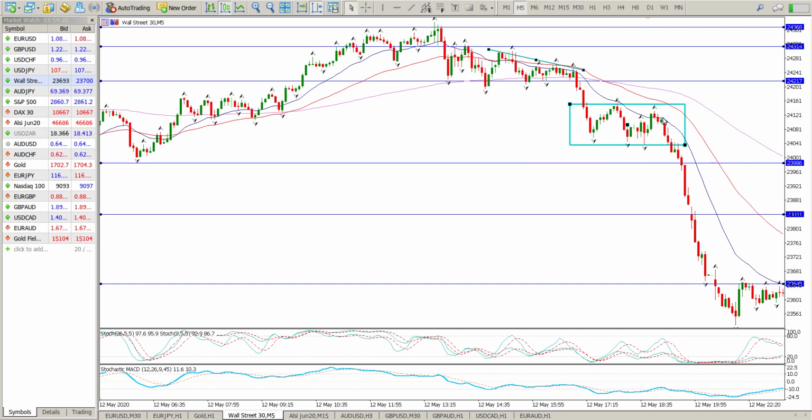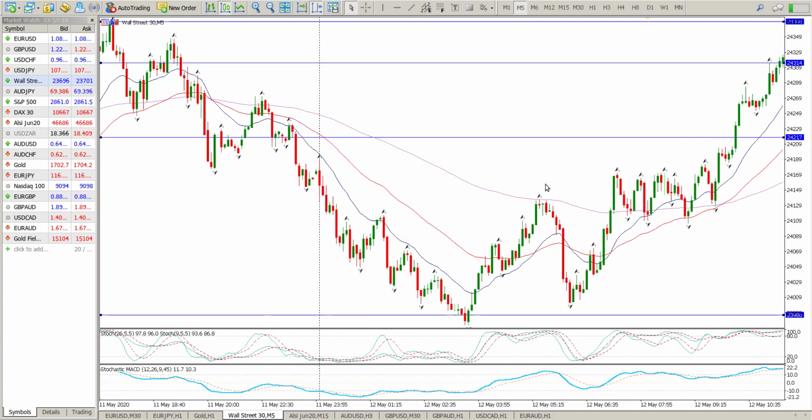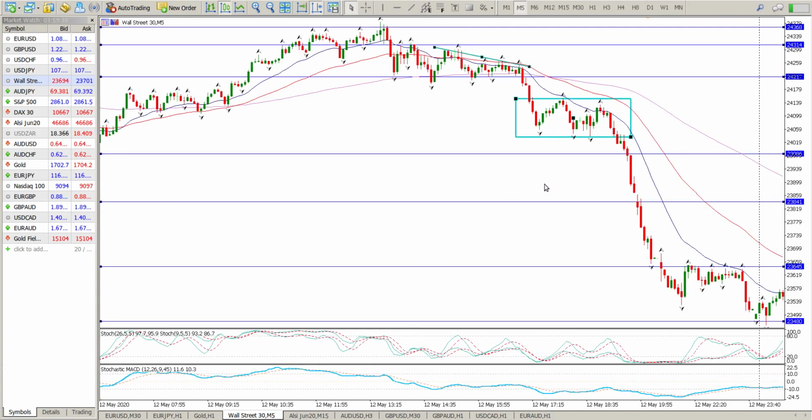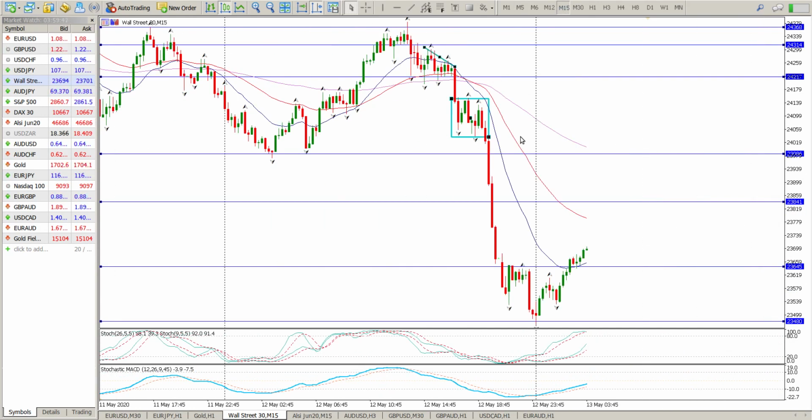Okay, sideways, sideways. Where's the entry on the structure? On the break. There's the break. There's the retest. Two bars that retested that structure, and down it went. Okay, so it is possible to be doing this on the 5 minute if you are watching and paying attention to the rules. Okay, so for me, let's get rid of all this noise.